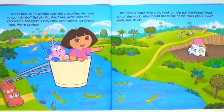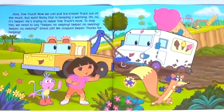We need a truck with a big hook to help pull Ice Cream Truck out of the muck. Who should Boots call on his truck phone now? Yeah, Tow Truck. Hola, Tow Truck. Now we can pull Ice Cream Truck out of the muck.